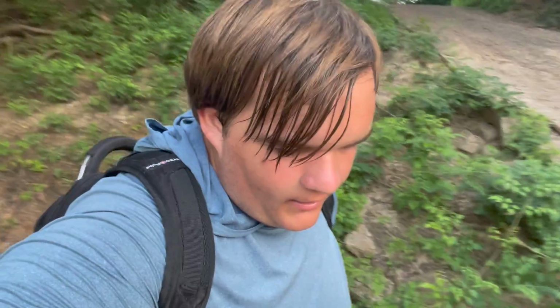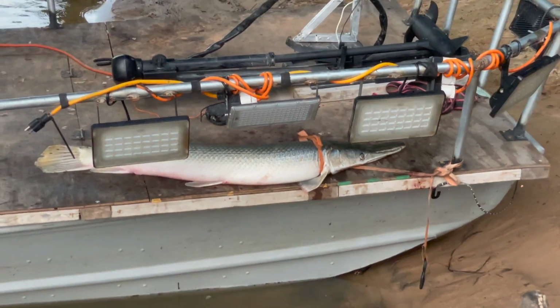There we go. And with that, we are back at the boat ramp. So I've got the gator gar up there on the deck of the boat. We're gonna get home and clean it. I think we don't have what we need to clean it. For gator gar, you actually need wire cutters to get through the scales. They are that thick. So we'll go through and give you guys a walkthrough when we get back to the house on how to do it. Now Ethan's gonna back his car down this ramp, and we'll get the boat trailer and get on out of here.